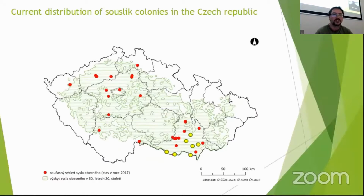The current distribution of Souslik colonies in the Czech Republic is very scattered. There are about 40 localities, which are very isolated. The red ones are the typical artificial short-cut grass sites, airports and so on. The yellow ones are the remnants, like here in Pavlovice, agricultural land which is used for agricultural production.